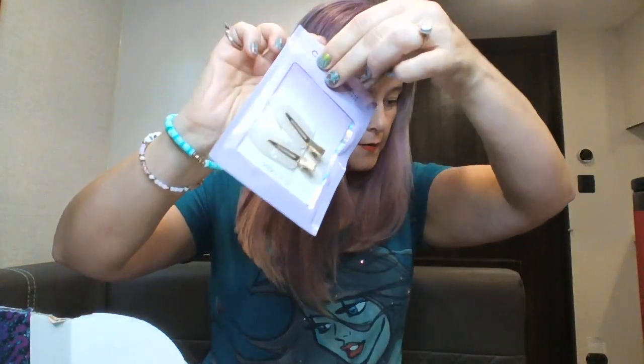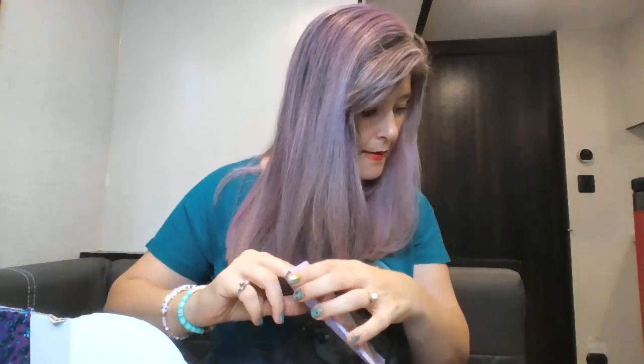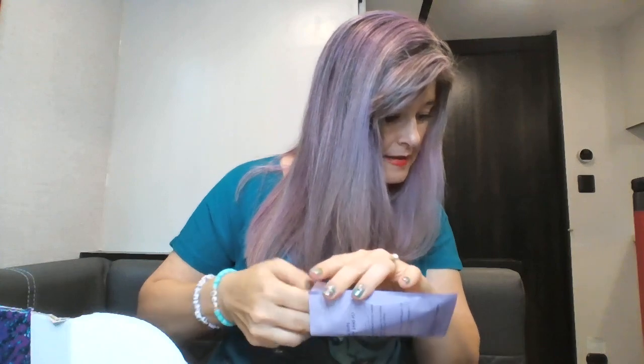We got some hair clips this month. How cute are those? It says bonus item: embrace your inner mermaid with iridescent hair clips as you glam up. Ooh, yes, I will embrace my inner mermaid. Thank you. These are beautiful. Oh my goodness, look how pretty those are. It's like pearlescent, opalescence. It matches my ring. I love that.